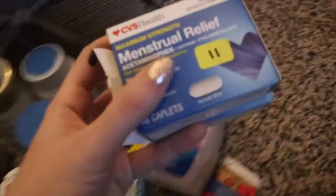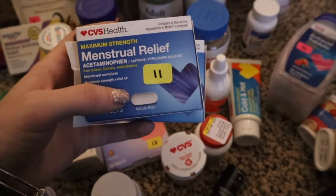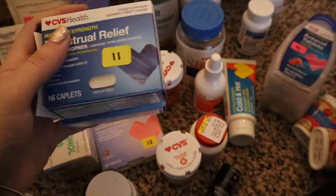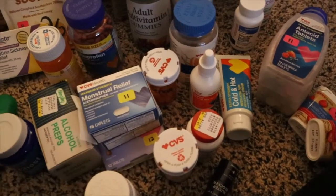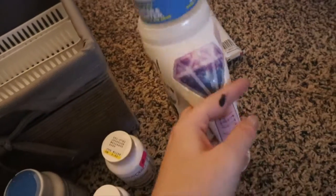And then we have, again, for my ladies, this menstrual relief, the Midol. I love this stuff. It helps better than just taking an ibuprofen, so I like keeping that on hand when that time comes. And then we just have my birth control and my Sharps container.